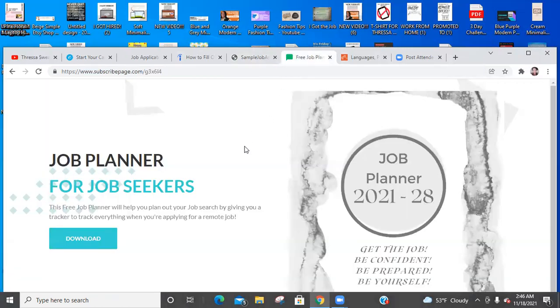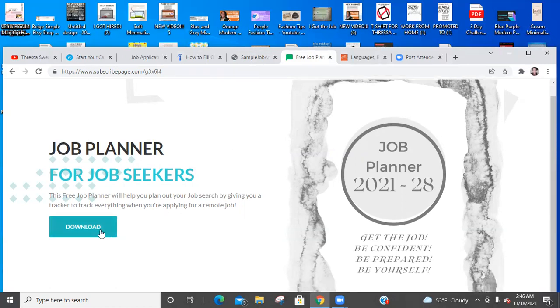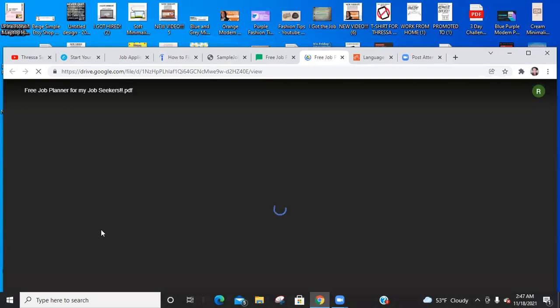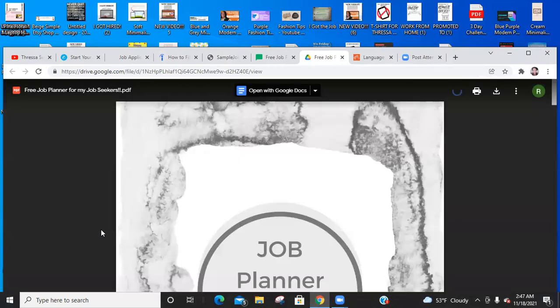Now, what I'm going to be talking about is this job planner for job seekers. This is a free job planner. It will help you plan out your job search by giving you a tracker to track everything when you're applying for a remote job. Okay. So all you need to do is click on the download button. Once you click on the download button, again, it depends on the speed of your internet. And once it gets there, you will pull up a PDF file.